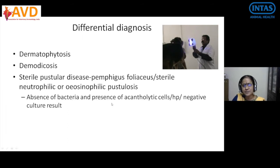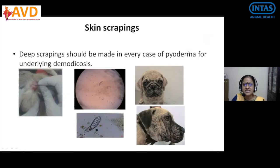So in that case, absence of bacteria and presence of acantholytic cells, histopathology, and negative culture result will rule out primary bacterial disease. It could be a disease of other etiology. So skin scraping, in practice, you should, in all the dermatological cases, do scraping first to rule out parasitic skin disease, because there are various drugs coming up in the market. There are many advances in the treatment, but unless you diagnose the proper disease, your advanced treatment will not be of use to the animal.